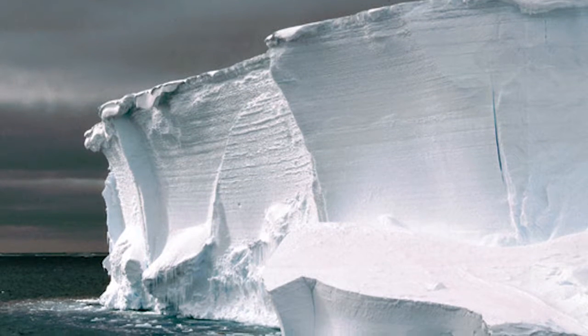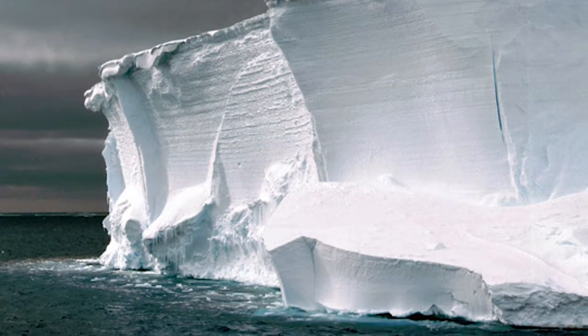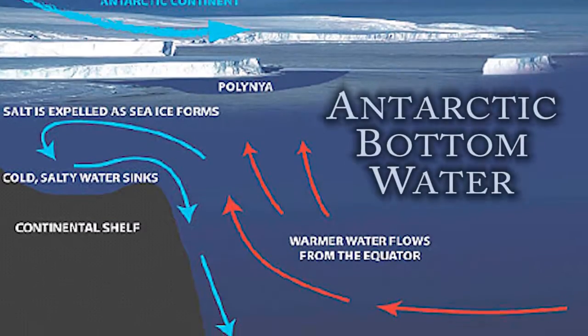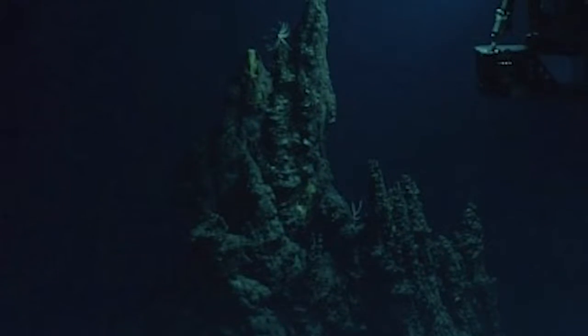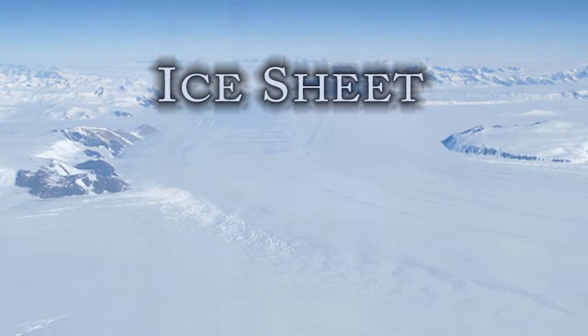At the base of these ice shelves, seawater and ice come into contact. If it's warm enough, the seawater will melt the ice, which deposits cold fresh water into the ocean to make a water mass called the Antarctic bottom water, located at the deepest parts of the ocean. It is very cold and very dense, so as it spreads around the world, it helps direct the movement of the world's oceans.